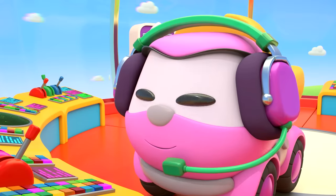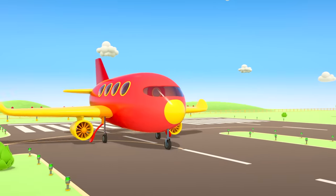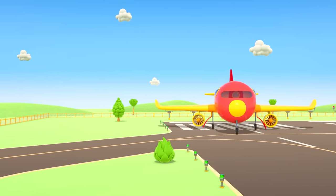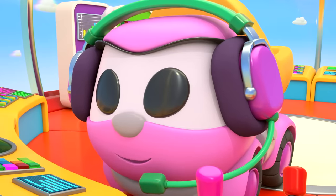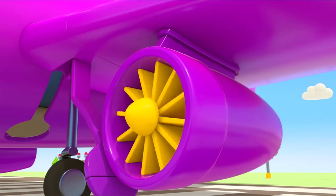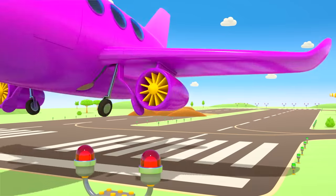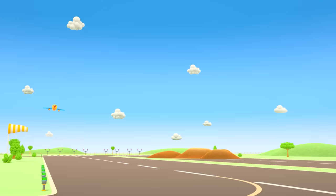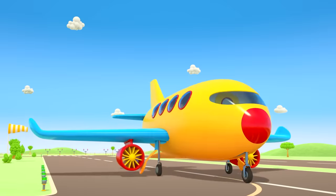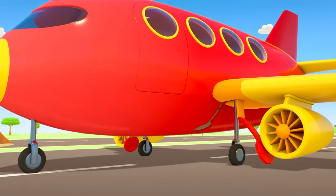Wow, what a lot of buttons. Leia is ready to start giving some commands. Red plane, please leave the runway. The red plane is taxiing away from the runway. Purple plane, you're clear for takeoff. The purple plane has started its engines. It's taking off. The runway is clear. Orange airplane, prepare for landing. The orange plane has touched down. Red plane, take off.